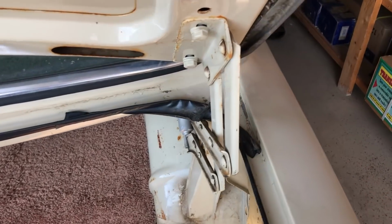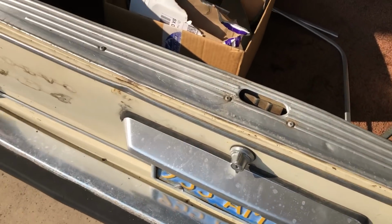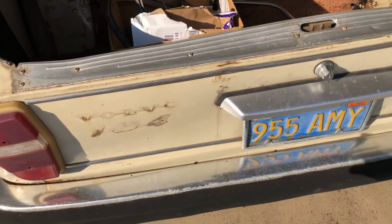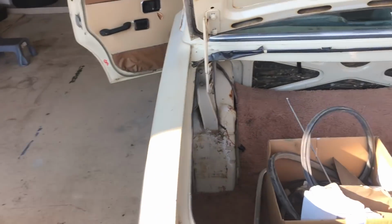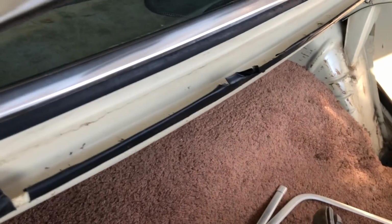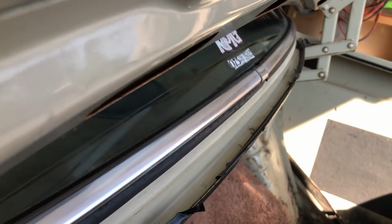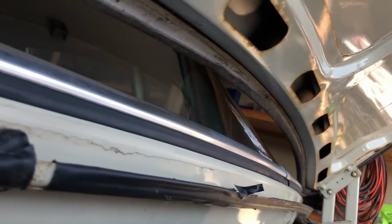Here's some of the details of the area surrounding the trunk. Everything cleaned up pretty nicely. It does look like this is a little dimpled here in the area, but it's difficult to tell. There's no rust on the back shelf here, which is an important thing to note. Typically, rust will form on the underside of the lid itself. It looks okay back there.